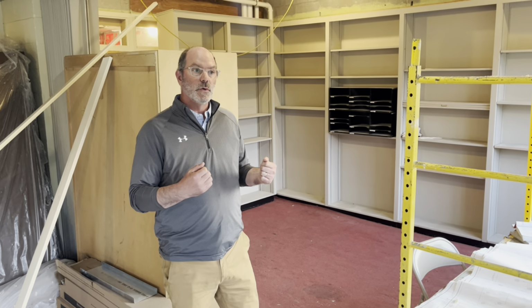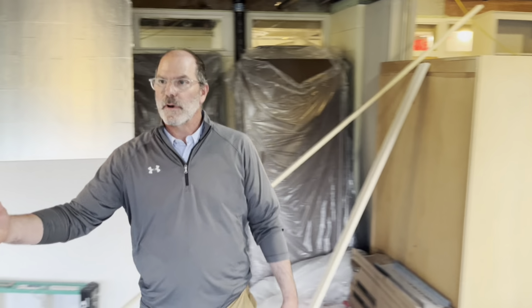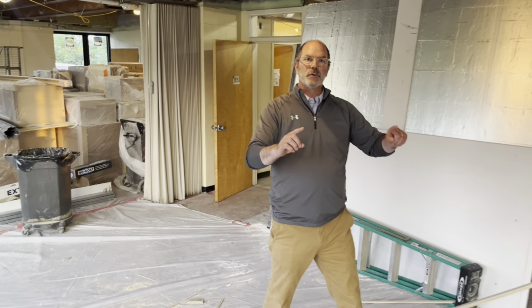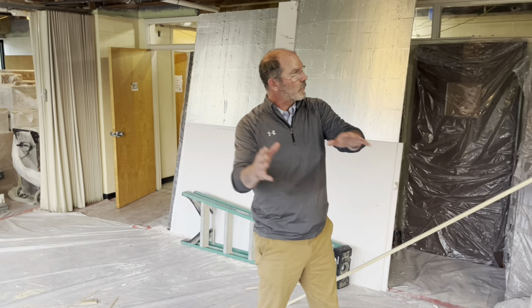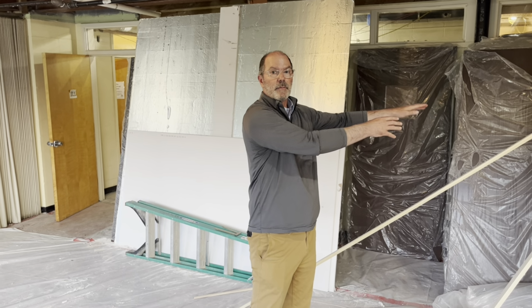What we're looking to do is increase the storage space to about right here. There'll be a new wall built. And this is where we're going to store tables and chairs and other items we need for the common room. We can take them right out the door, right across the hallway, up onto the upper platform of the church.